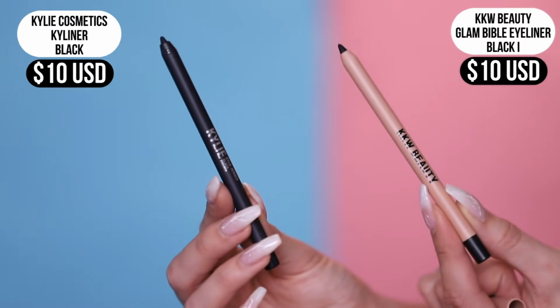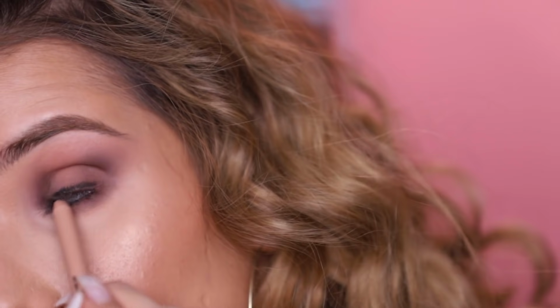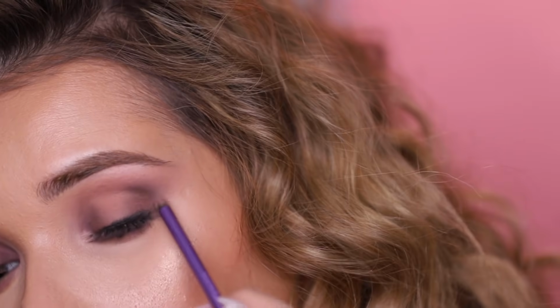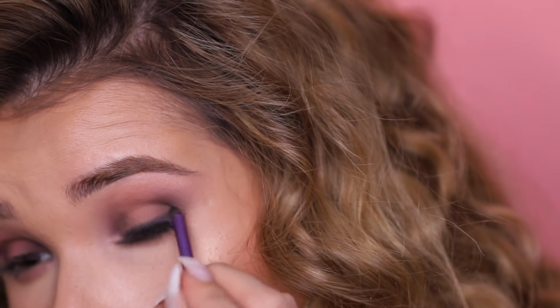I have black eyeliners from both brands. First, going in on the KKW side, I'm gonna line my lashes and then we're gonna smudge it out. So just applying that close to my lash line all along my lashes, and then also tight lining my lashes. Also applying that on my lower lash line, just on the outer corner. It applies super creamy and smooth. I do like that formula, but let's see how it smudges out.